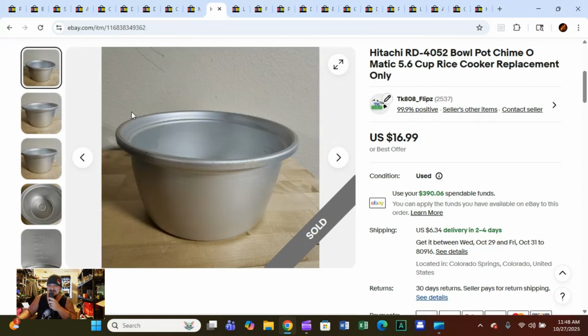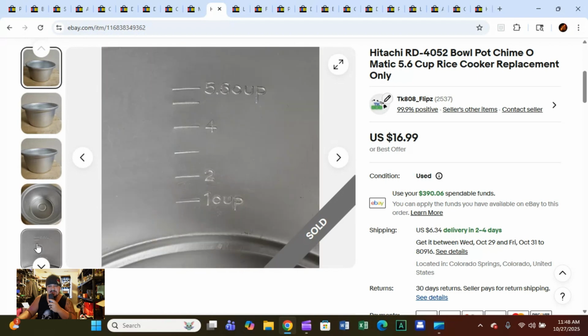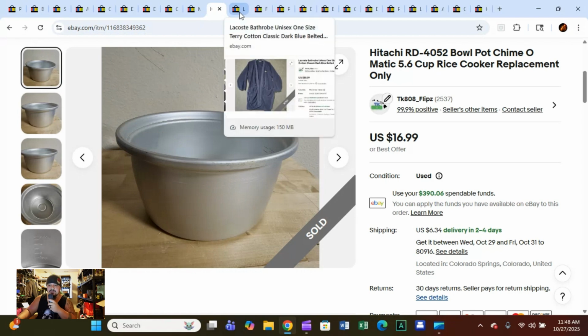All right, up next we got this Hitachi rice bowl replacement only. It's for an old Zojirushi one. Honestly, I was a little surprised this thing sold as quickly as it did, because I saw some of the bigger ones selling, so I decided to take a chance. This is that smaller one, and it sold for $16.99 plus shipping in like 3 days, I believe, which was pretty awesome.